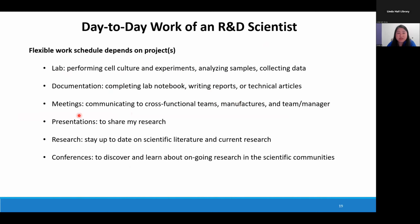I'll have a lot of meetings communicating to a cross-functional team, manufacturers, or my team and my manager. I do often have presentations where I present and share my research. I continuously research. I try to stay up to date on scientific literature and the current research that's going on around us. And then lastly, throughout the year, I'll be able to attend conferences, and this is really helpful for me to discover and learn about ongoing research in the scientific community.